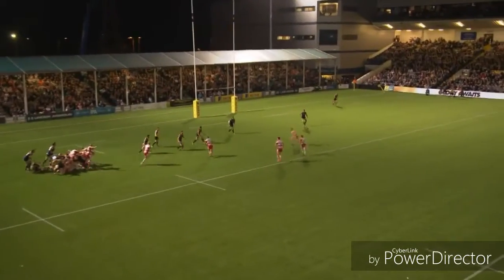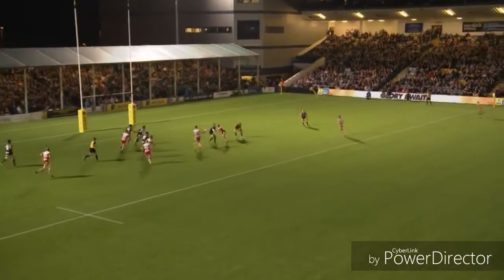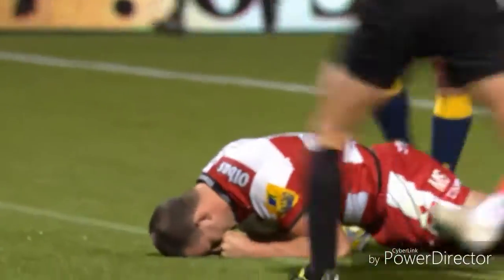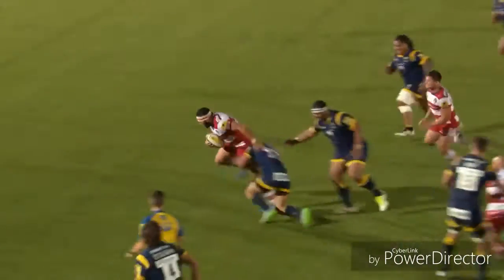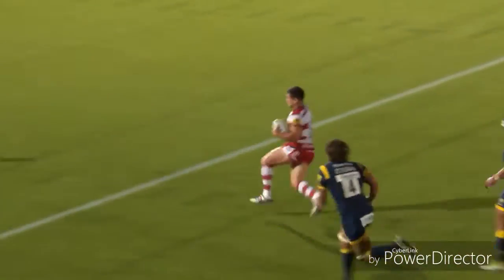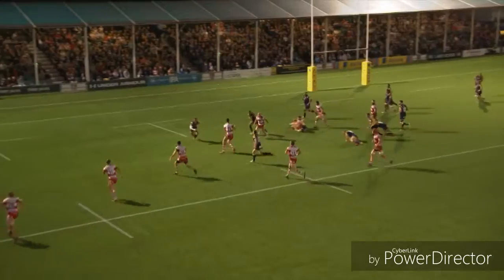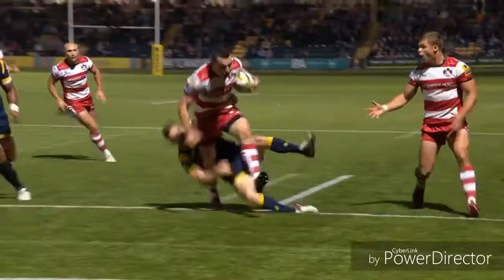After letting a 24-point lead slip versus Leicester, it was Gloucester's time to begin the comeback. Matt Scott, as he did last week, showed what an impressive asset he is in midfield, with skipper Laidlaw adding the extras. Substitute Tom Heathcote added 3 points to Worcester's tally, before Henry Purdy scored after great play by Gloucester.